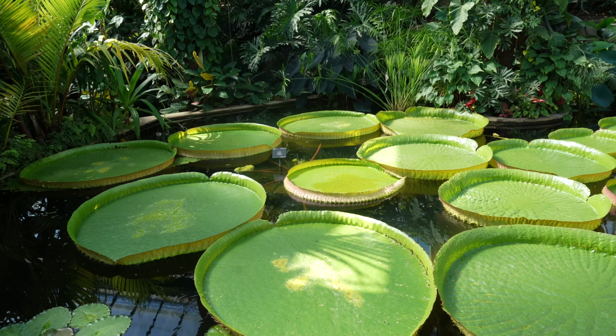There's so much to see in here. Start us out with cacti, then you go through tropical sections, you go through temperate sections. There's temperate orchids, temperate ferns, and then there's temperate carnivores, which we'll see next. But check out these magnificent lily pads, guys. These things are massive.